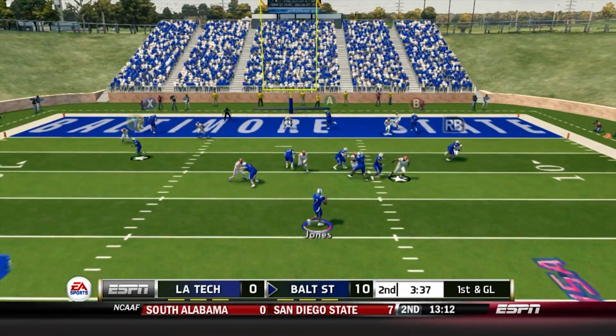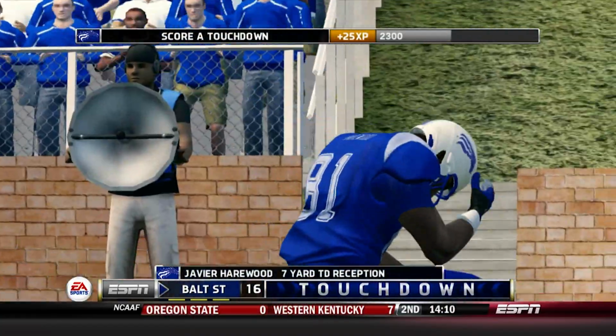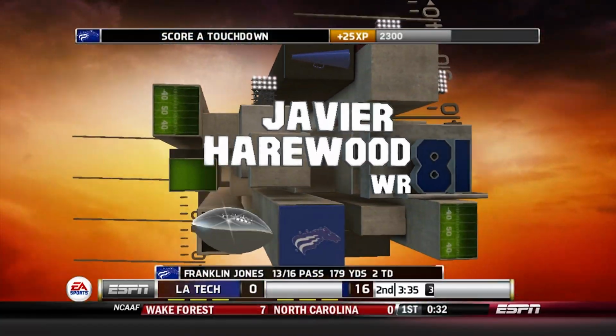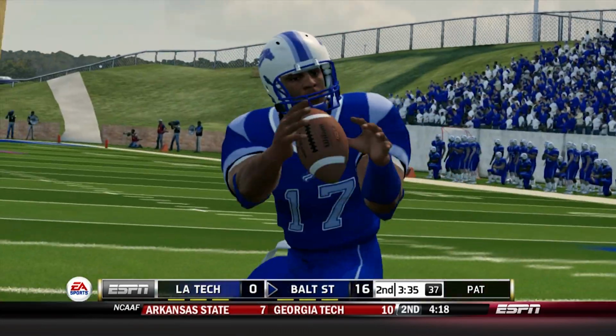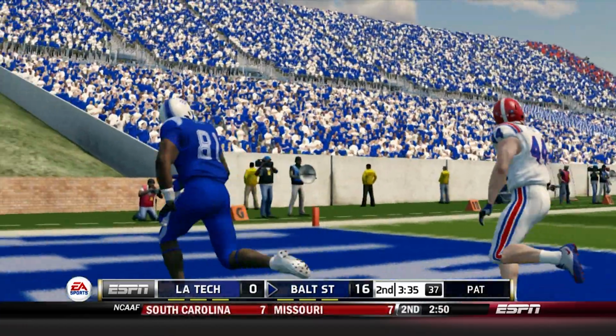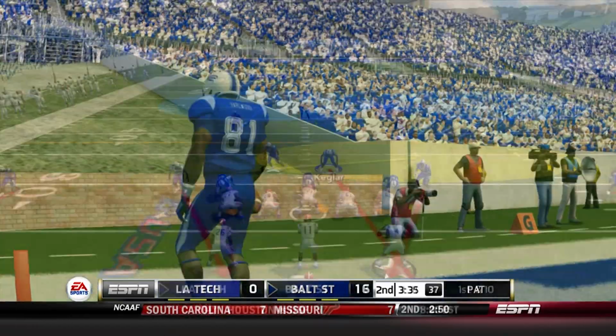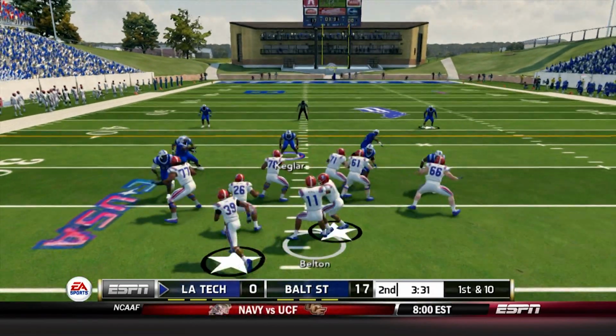Here's Jones. He's going to throw right side. And Harewood with another touchdown grab, his 2nd of the game. So Baltimore State now up 17-0, pending the extra point, of course, as Jones very easily finds the speedy receiver in the corner of the end zone. So 17-0 halfway through the second quarter.